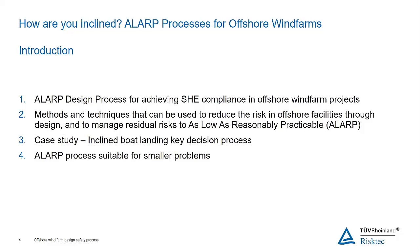I'll take you through the aims of the webinar, which is to look at SHE compliance across offshore wind farm projects. The examples I'm going to use often cite UK regulations, but they are broadly transferable and are applicable to any situation and any project worldwide.